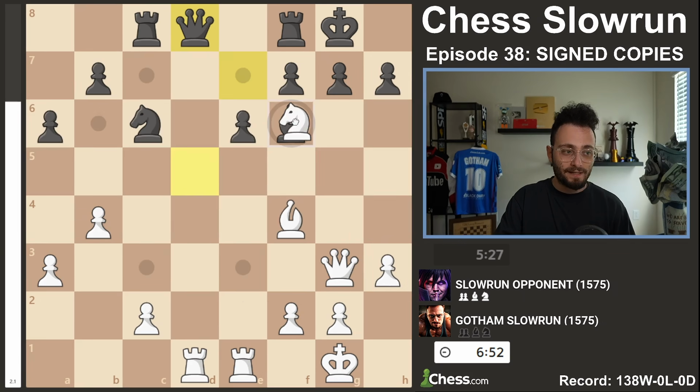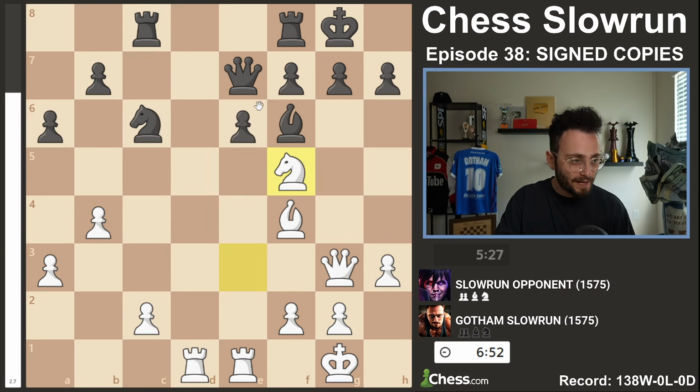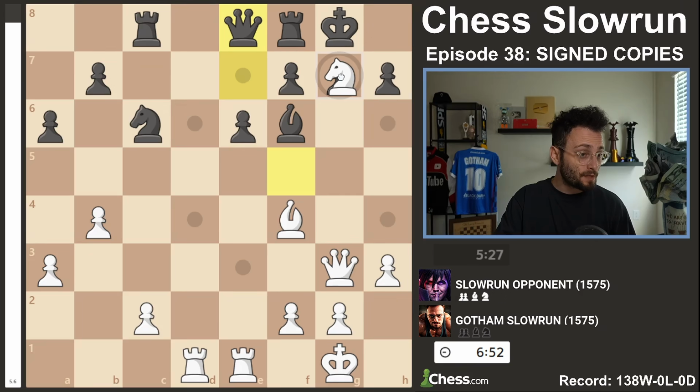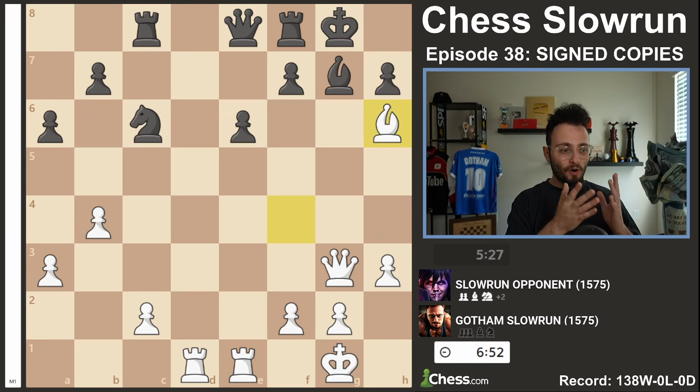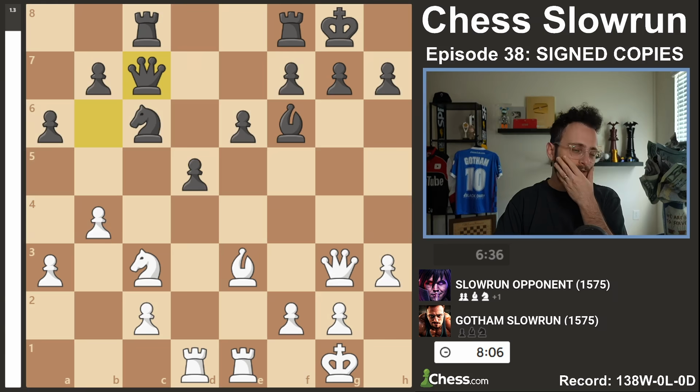I mean, the knight can even come back. It doesn't even have to take. And then the queen goes here. And then knight f5. And then the queen goes here. And there's a fork. Or we just take on g7. And bishop h6. The game is over. Like, within 5 moves, white can win the game purely off the pressure in the center of the board.